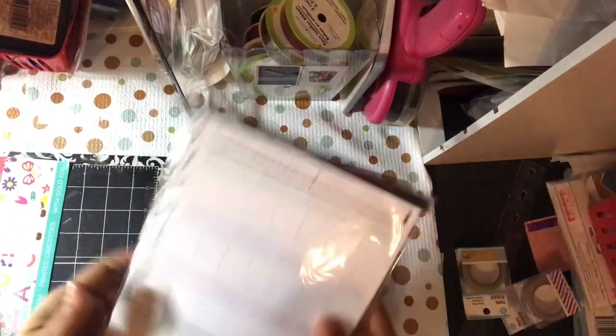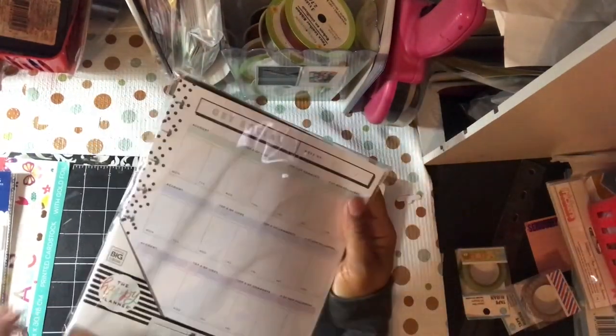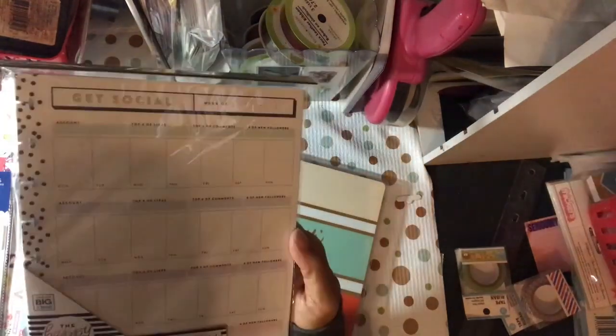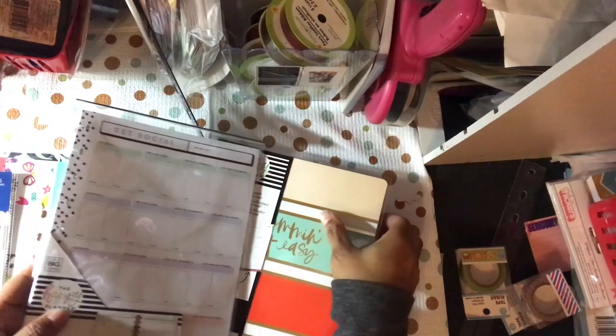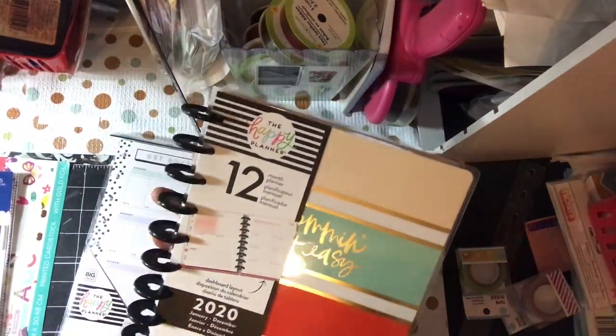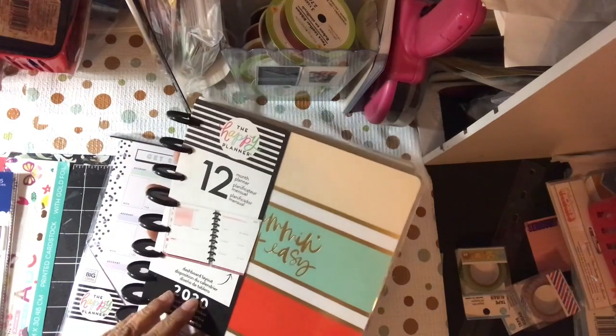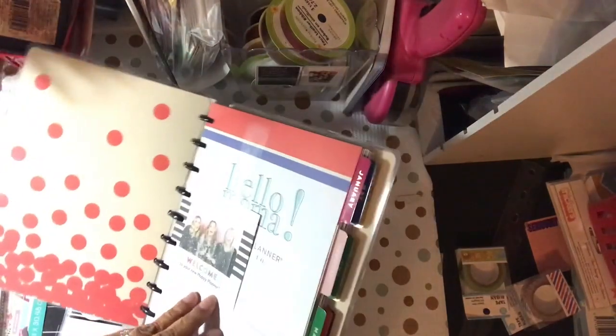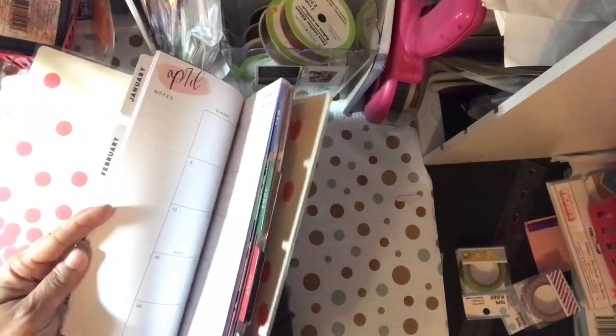And then at Michael's I picked this up for my daughter, the little social media inserts. Of course, these were 50% off. And then I picked up this, the monthly planner. And this is the one she wanted. It has the spread, looks like that.